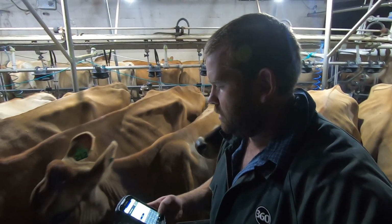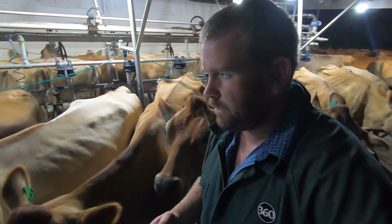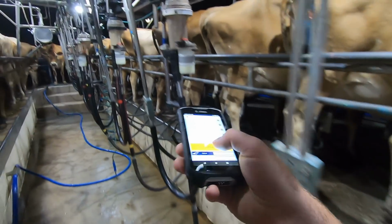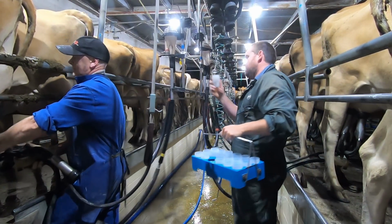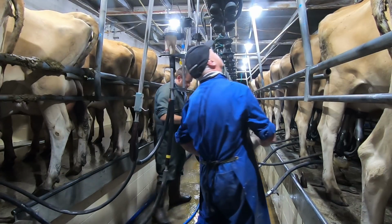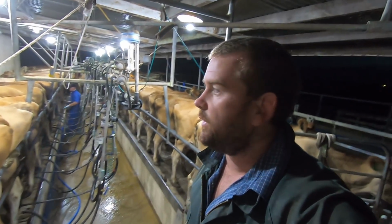Two, 1, 2, 2, 8, 6, 1, 9, 3. 140, 140. I need to cross through the front one. Alright, now we're on a roll, got it. So I've just changed them and scanned that row in so all those flasks match the cows, which I think is going to make it easier.